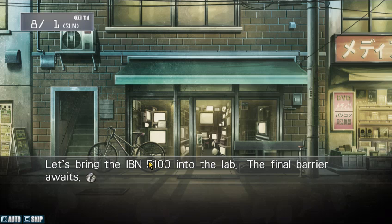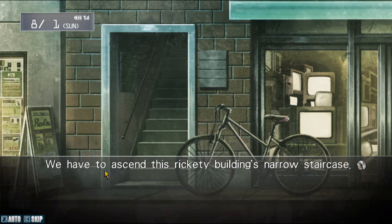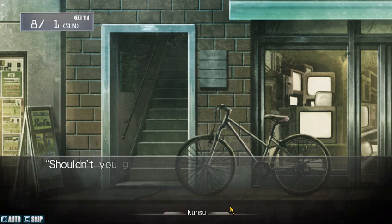Let's bring the IBN 5100 into the lab. The final barrier awaits. The stairs. We have to ascend this rickety building's narrow staircase. Why, there's so many stairs. Never again, Mokuba. Never again. Yeah, speaking of which, where are Mayuri and Daru? They're probably in the lab as we speak. And Rintaro seems to comply for once.